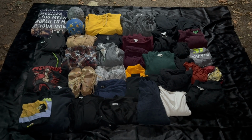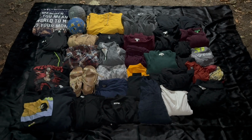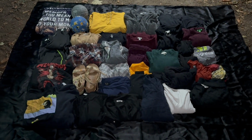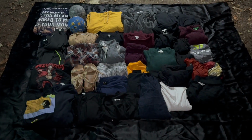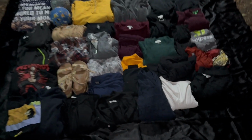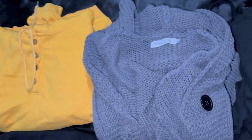Here is everything laid out from that ginormous trash bag full of clothes. Every individual piece folded up, brand showing for you for reference. Probably, I'd guess about 30 pieces here, so let's get into it. I'm gonna start at the back where some of the nicer stuff is at. It's a lot of extra large clothing mainly.